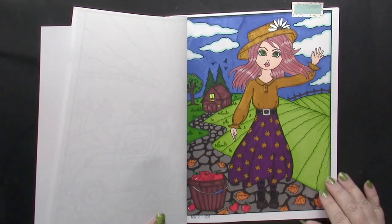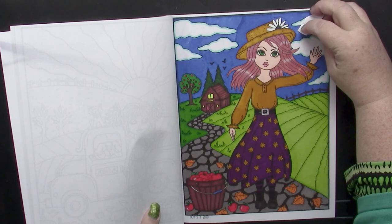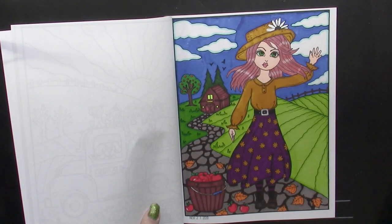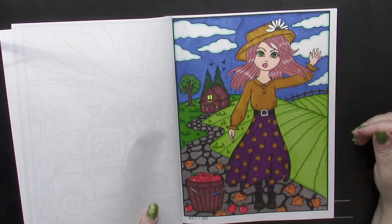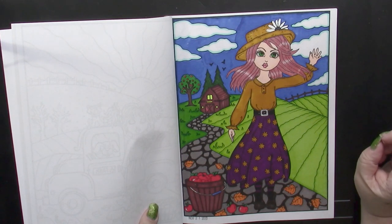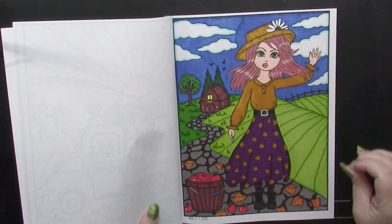So this is from Fall Friends by Deborah Muller, and I absolutely adore this picture. This girl just looked like she was in an Anne of Green Gables setting. So I colored her like Anne of Green Gables. So she's all done in alcohol marker, except her hair is done with probably Prismacolor pencil. Yeah, pretty sure that's Prismacolors. That's another one of my favorite pages from this month. You can see I did a lot of seasonal coloring for fall.